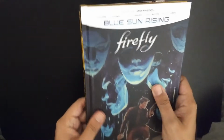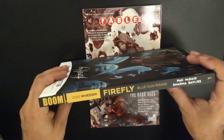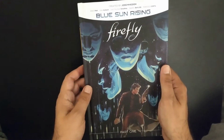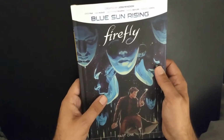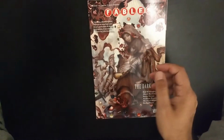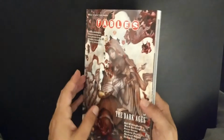This is a hardcover edition. Firefly usually comes out both in hardcover and softcover, but I think that some versions only come out hardcover. I don't know if this will have a soft one or not. Yeah, so there's not much more I can tell about the book because, like I said, I'm not a connoisseur of Joss Whedon's universe of Firefly and Serenity. So if you know something about it, you can tell us in the comments if you love it or hate it, or it's just so-so.